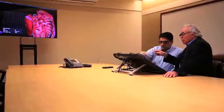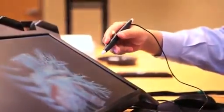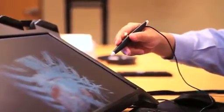Dr. Louis Wexler of Stanford University has been at the forefront of medical imaging for more than half a century. It's going to be a tremendously useful tool for the surgeon. Some surgeons are very good at looking at X-ray images, CT images, MR, and imagining what that looks like in the body. This shows them exactly what it looks like in the body.